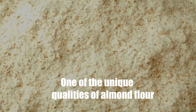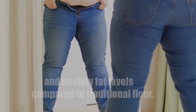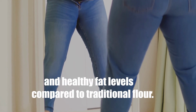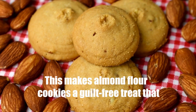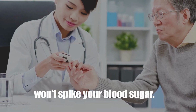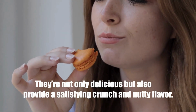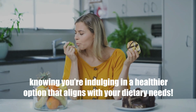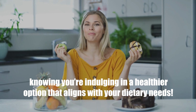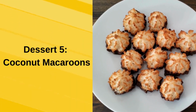One of the unique qualities of almond flour is its lower carbohydrate content and higher protein and healthy fat levels compared to traditional flour. This makes almond flour cookies a guilt-free treat that won't spike your blood sugar. They're not only delicious but also provide a satisfying crunch and nutty flavor. Enjoy these cookies as a sweet snack or dessert, knowing you're indulging in a healthier option that aligns with your dietary needs.